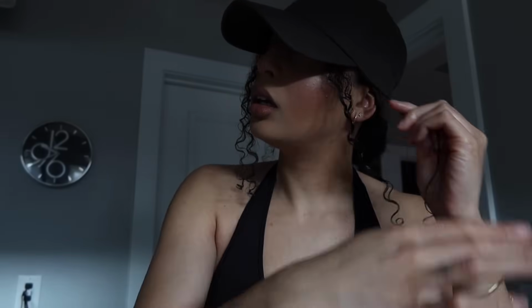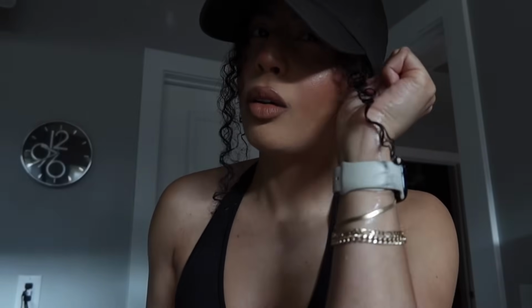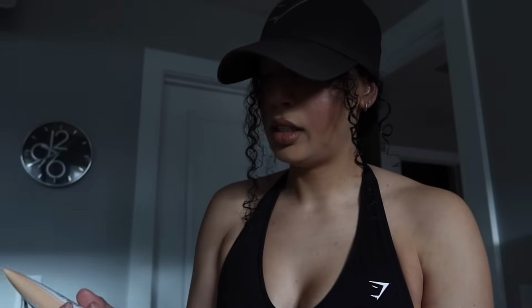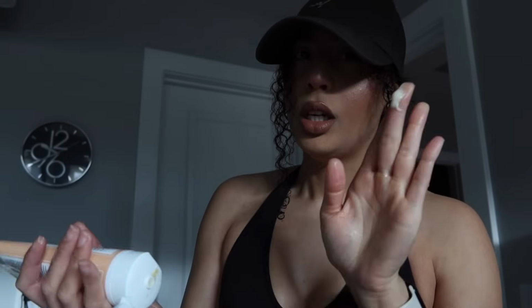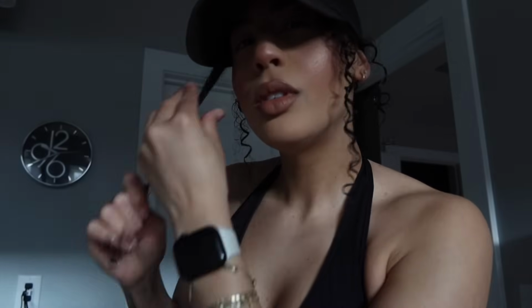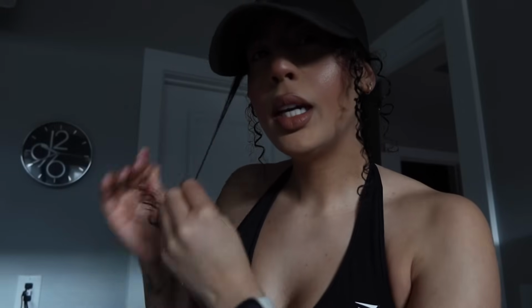I'm not gonna put gel because I tend to lay off on the gel recently. I just don't like how hard and crispy and dried out my hair feels. So this will keep it like a soft hold and still define. You don't even need, like, that's honestly too much. So I'm just gonna rake that through and smooth it. And I feel like that just makes the hat hairstyle look so much cuter if you have curly hair.